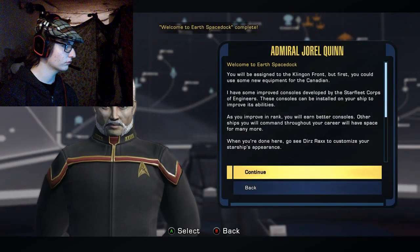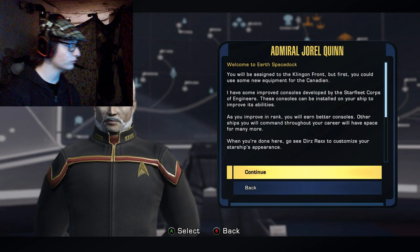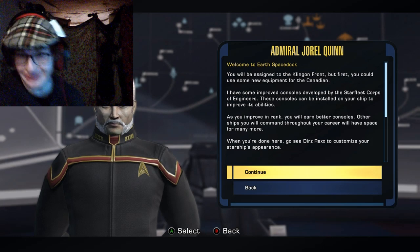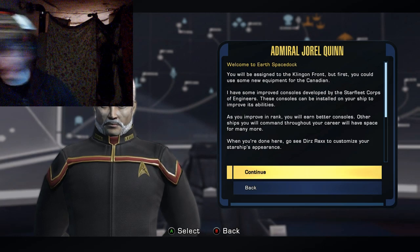You will be assigned to the Klingon front, but first, you could use some new equipment for your ship. I have some improved consoles developed by the Starfleet Corps of Engineers. Yes, this is what we need! This is what we want! As you improve in rank.